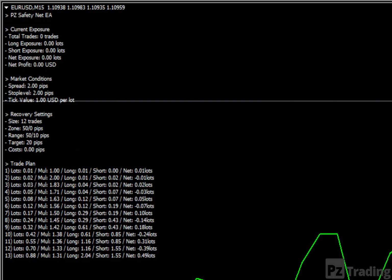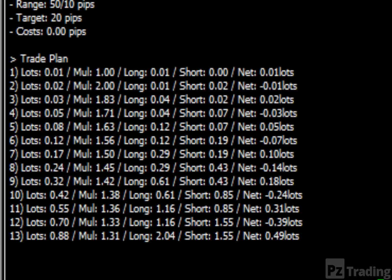The next section is the trade plan, and it shows you the entire trading basket that will occur should a recovery situation be required. It will show you the results of your specified settings. At a glance, you can determine the lot progression, the size of long and short positions, as well as the net exposure with each progressive position. A positive number means a long bias, while a negative number means a short bias.